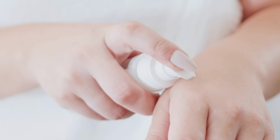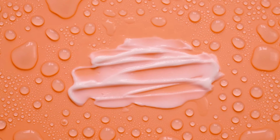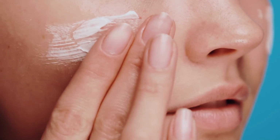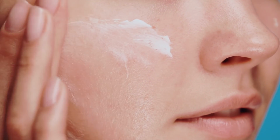Dispense a pea-sized amount of Paula's Choice 1% Retinol onto your fingertips or the back of your hand and gently massage this product onto your face, neck, and décolletage, avoiding the eye area and lips. Start with a small amount and gradually increase the frequency and the amount of the product used to allow your skin to acclimate to the retinol. Follow with a moisturizer to help hydrate and nourish your skin. This can help minimize potential dryness or irritation associated with retinol use.